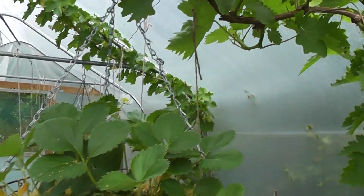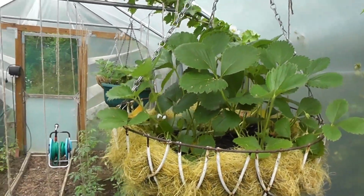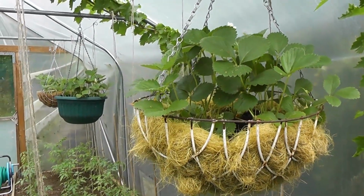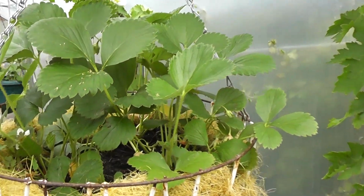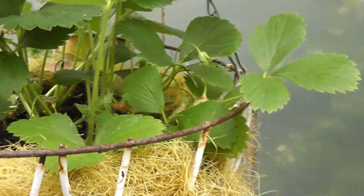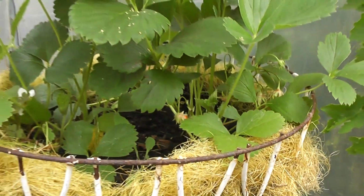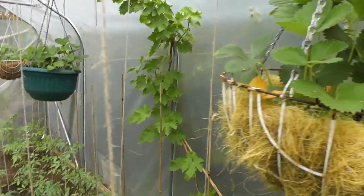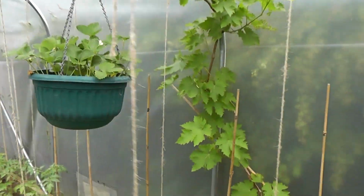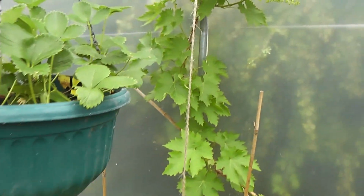Got some strawberries hanging up here, just 3 baskets full, and these Mara des Bois, which I think is the most lovely strawberry, my absolute favourite. And unfortunately there is no fruit because we like them so much they get picked over virtually daily. So we've got those, and this keeps them away from the squirrels as well, growing them in here.